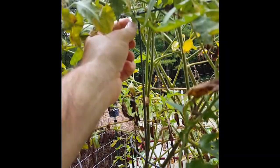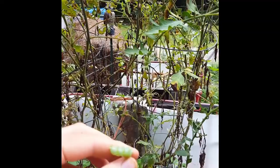They actually kind of tickle a little bit when I grab them. It feels like they're trying to bite me, but they can't. And I saw one over from the other angle. There it is right there. Another one.